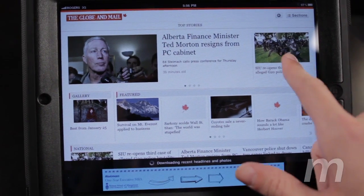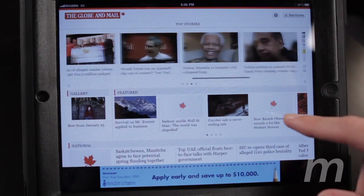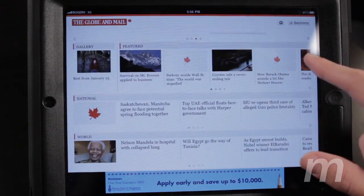Yep. So then I came across the Globe and Mail app, and the way this app functions, the way the articles load, you get a gallery here, you can scroll between the top stories or the featured articles at the top, and you can scroll down. See, this is almost more of a website-based layout. It's optimized obviously for the iPad, but you can see the differences between the concepts they had.